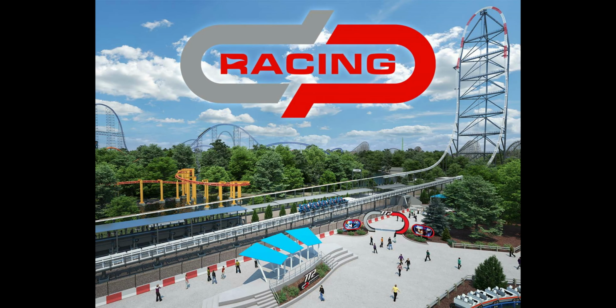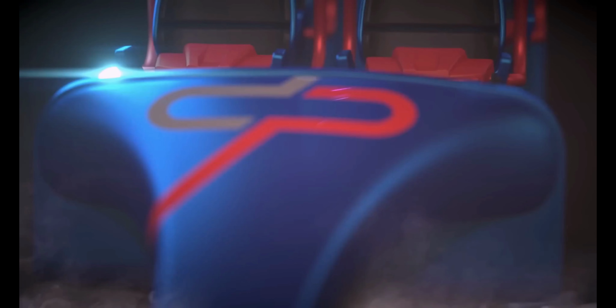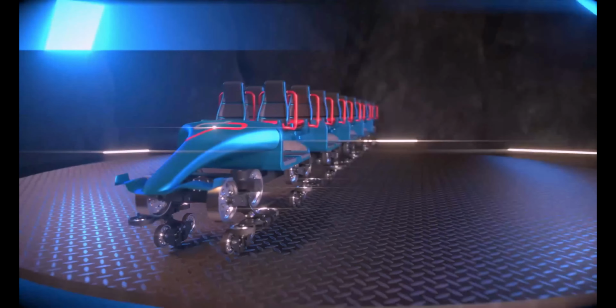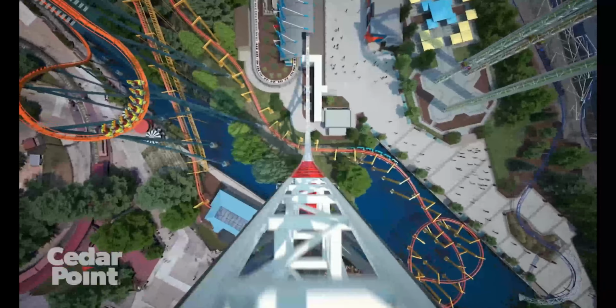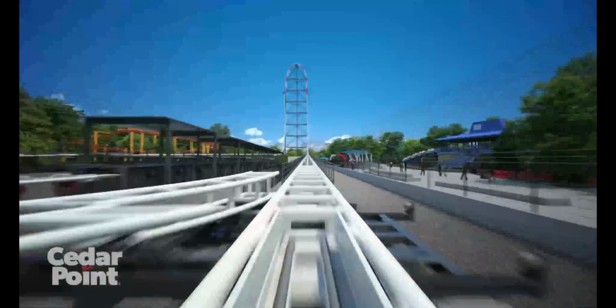Let's talk about that. So the new trains look more like a Formula 1 car rather than the Top Thrill Dragster trains, which were modeled to look like a Top Fuel Dragster. And now the whole area leading up to the entrance looks more like a raceway, and there's new signage and stuff, which looks pretty cool. And if you pair that with maybe a new light package and with the new red and white paint job and with the gray supports, it looks really sleek and really modern.